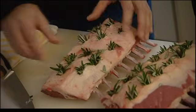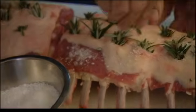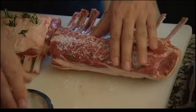We just put the salt on it. I'll put quite a lot of salt, but it needs to penetrate inside the meat, you know. Especially if it's a thick cut of meat, it's very hard to get it into the meat itself, you know.